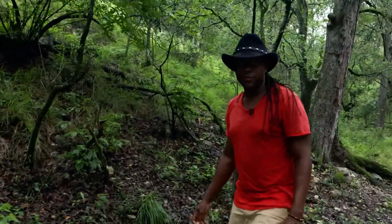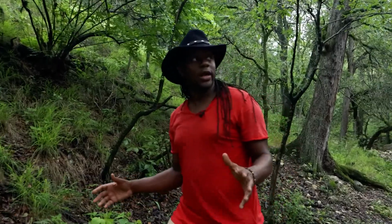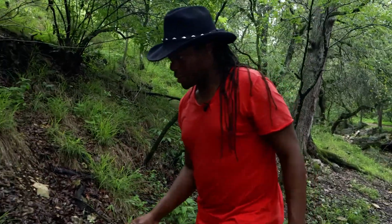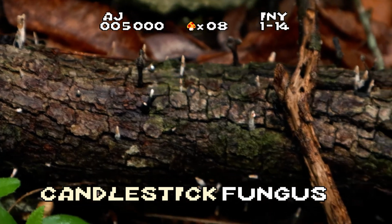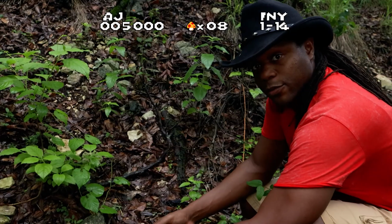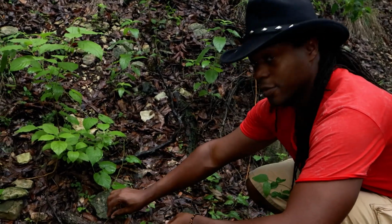You know, the best time to find fungus and mushrooms is always after a rain, when stuff is really, really damp or moist. And like this right here, I believe this is a type of candlestick fungus. Candlestick fungus. You know, the fruit bodies are elongated. And when I say fruit bodies, I mean the shape of the mushroom or the fungus.